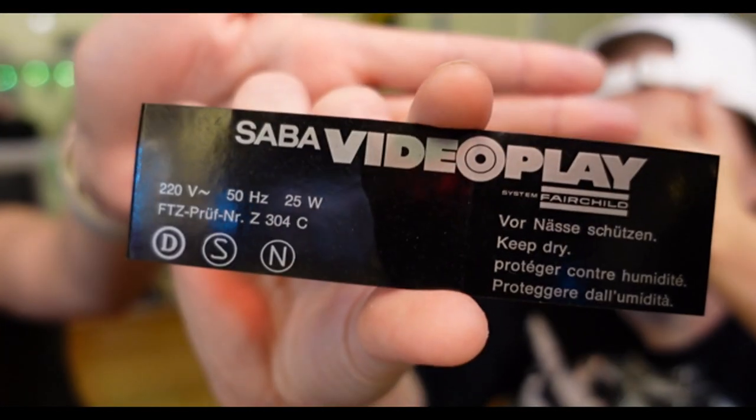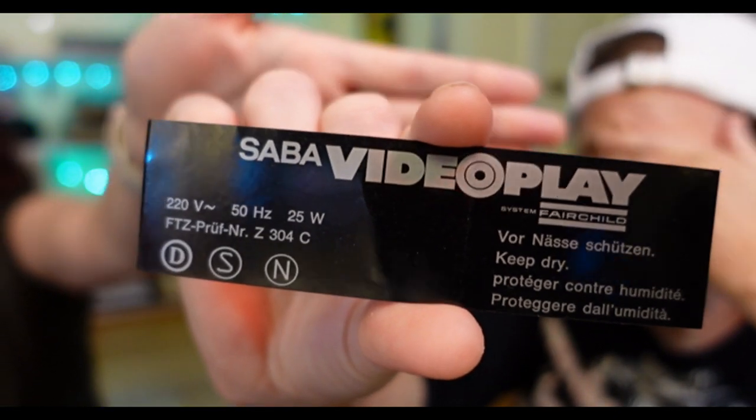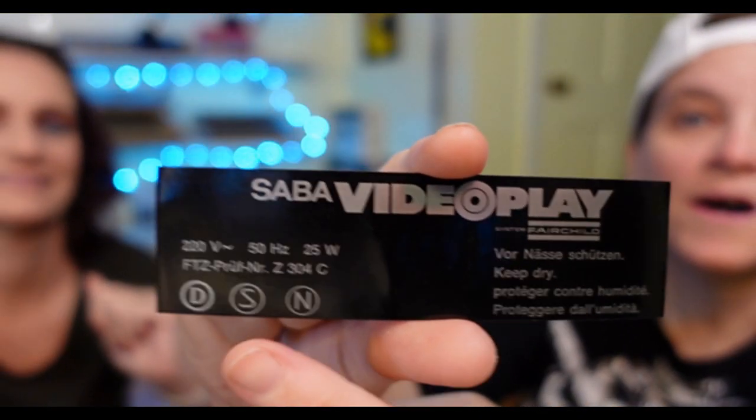And fun fact, where did the sticker go? This was in the bottom of the box. I think it was on the back bottom of the Fairchild, but it fell off. You can see it says it's got both brandings on it. It says Saba Video Play as well as Fairchild. But it would like, please and thank you, 220 volts. I don't have that many.